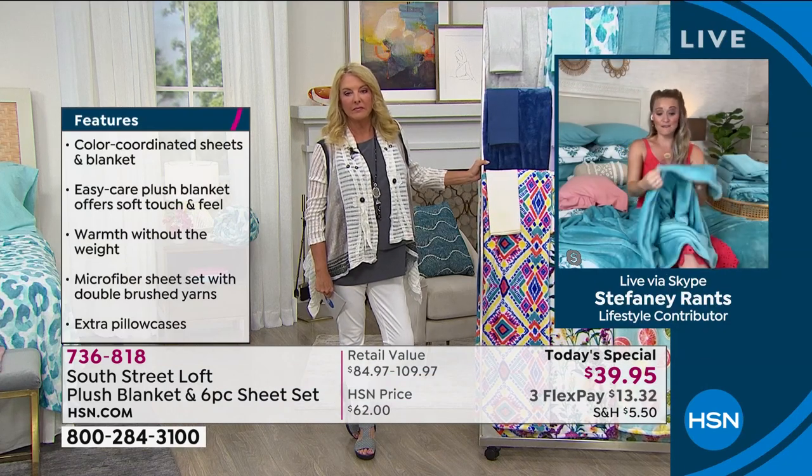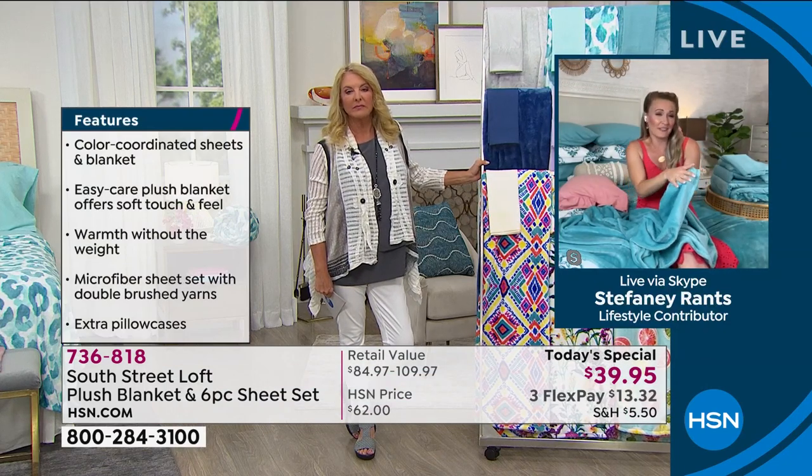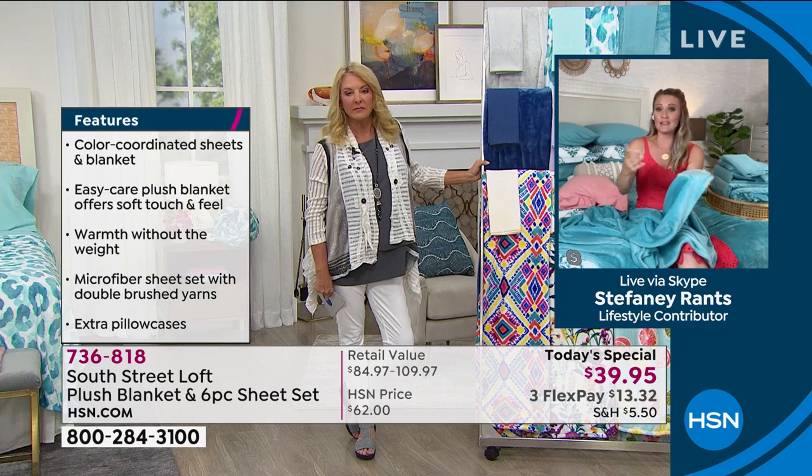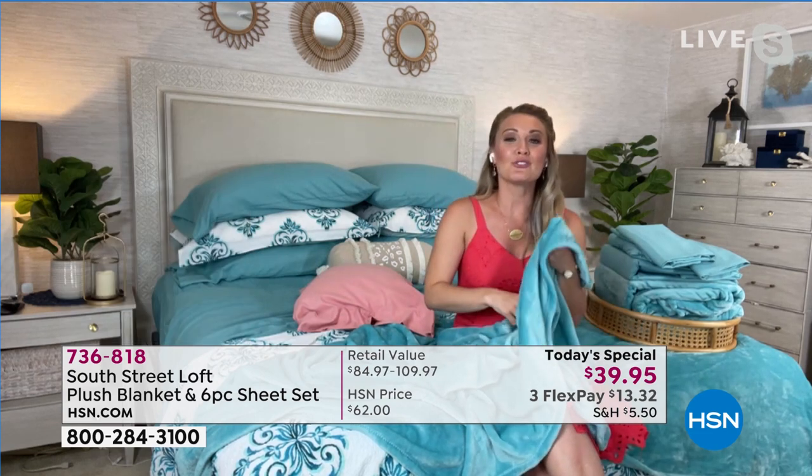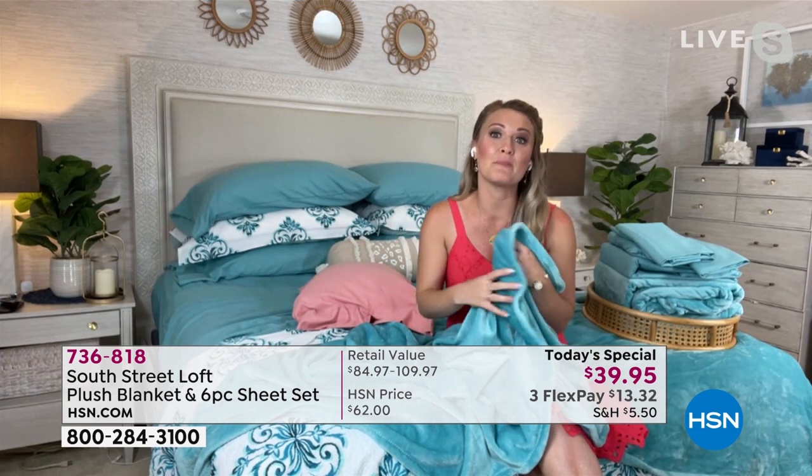Take it outside. Even though it has this kind of frosted, a little bit fancy look to it, you can let the dogs roll in this. You can take it to the beach. You can take it camping and glamping. So just have fun with it because they wash up beautifully.